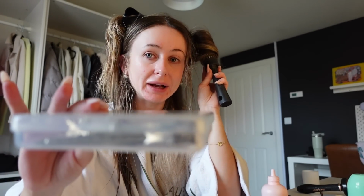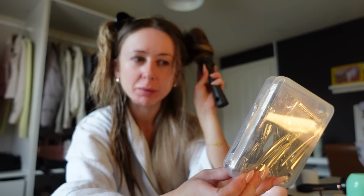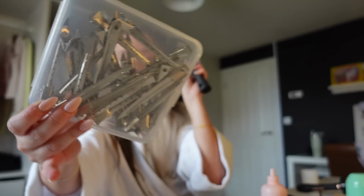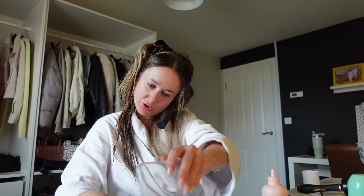And then what I've started doing recently is I actually bought a pack of these metal clips. I can't remember the actual name of them, I think they're like Claw Dog or something, but if you type in Amazon metal blow dry clips, these will come up. I think I paid like £6 for a huge box of them, and they come in a little plastic case, and this is going to be a challenge. I should have opened that first.